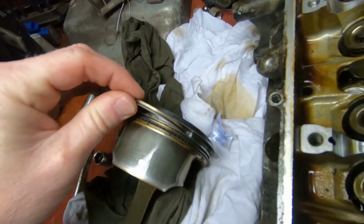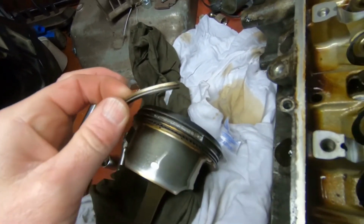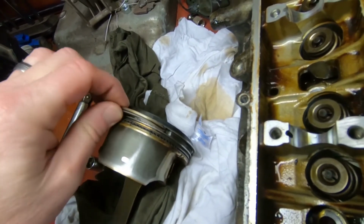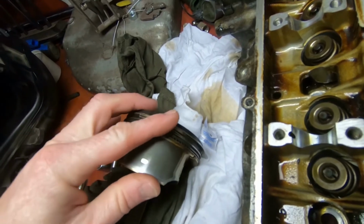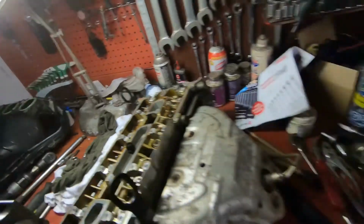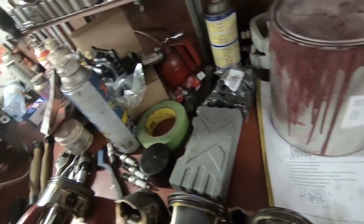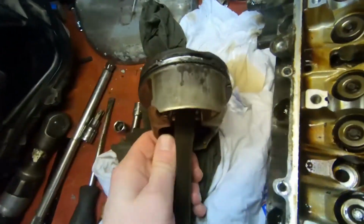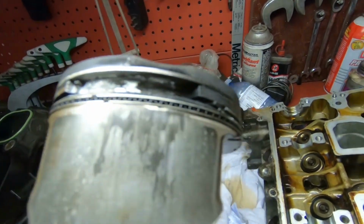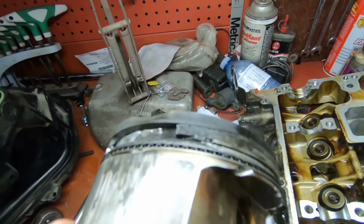On a couple of these pistons, we had a few broken ringlands and rings on them. So we were getting some low compression on cylinder number 2 and 3. Number 2 wasn't as bad, but number 3 was really bad. Let me show you number 3. Number 3 had a chunk taken right out of her, and there's a bad spot right there.